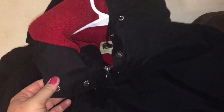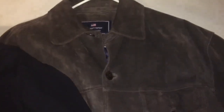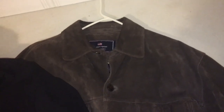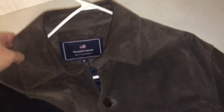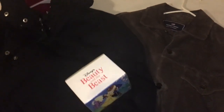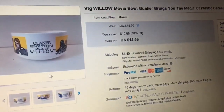It sold for $29.99. And this men's Newport Harbor leather jacket I got at a consignment store that was going out of business. I paid $2 and it sold for $23.99. All these items are in my 40% off sale right now, and the buyers paid shipping on top of those prices. Here is one of those items that sold last night.